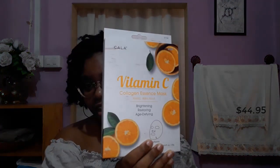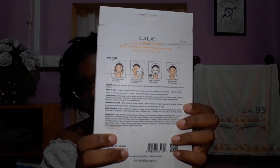A big part of my skincare routine is the face mask, right? And I did purchase previously a face mask, but it was a cucumber face mask. This one is an orange one now and it is vitamin C. So this is the face mask here, and these are the instructions in the back here. Now these face masks, they are really moisturizing, they are cool.